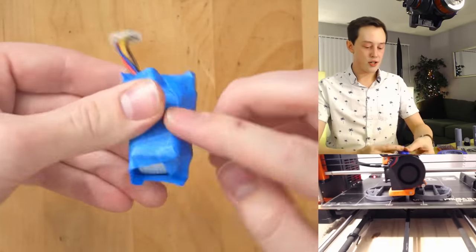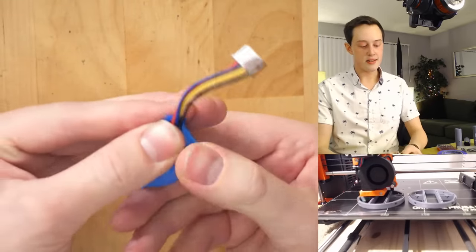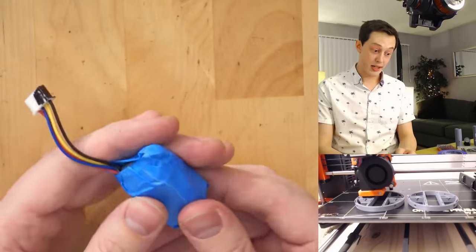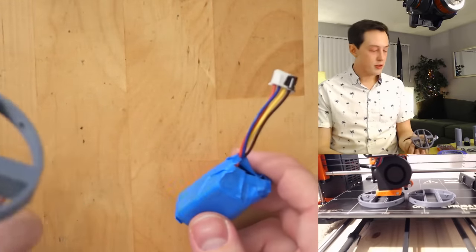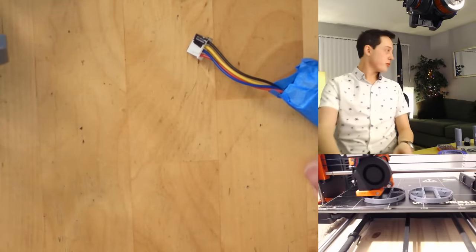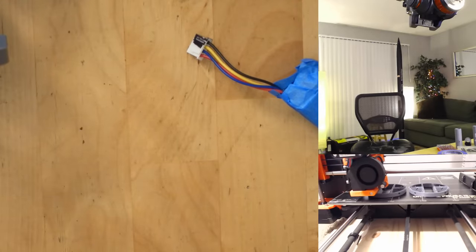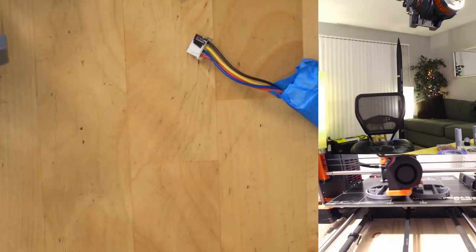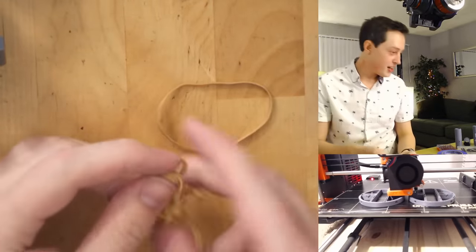So do this. 1, 2, 3, buckle my shoe. And done, that's all. Now it's a little blue bundle of potential fire, because lithium polymer be like that sometimes. I need some rubber bands too to strap this to the back of the computer. So why don't I find some rubber bands with my eyeballs? Hold on. Okay, I used my eyeballs and I was able to secure some rubber bands.